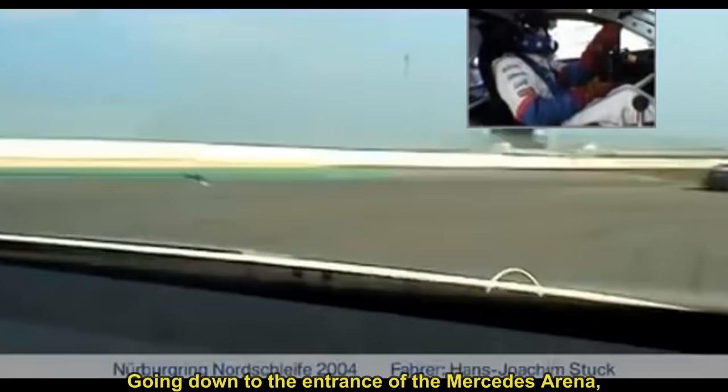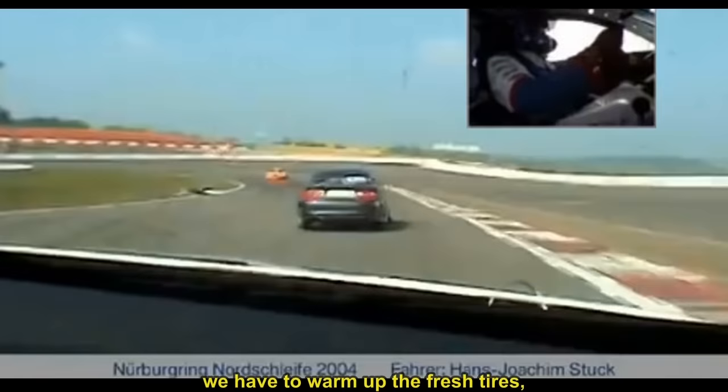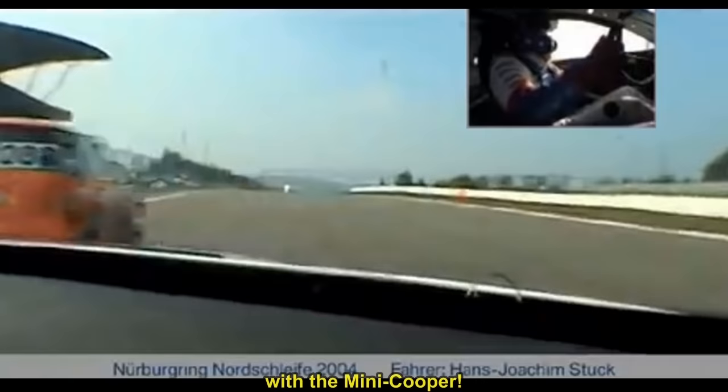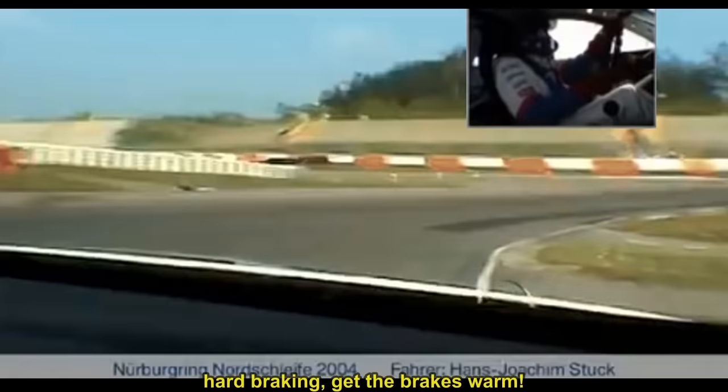Going down to the entrance of the Mercedes Arena. A lot of slow cars in front of us, but not in a hurry because we have to warm up the engine, have to warm up the fresh tires, get everything ready. Oh, almost spun the guy in front of us with a Mini Cooper. Up to third gear. Fourth gear shortly. Hard braking, get the brakes warm. This is the connection, the short loop of the Grand Prix circuit.